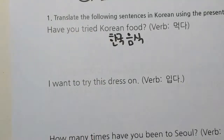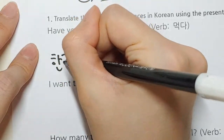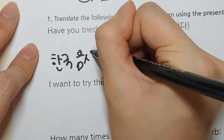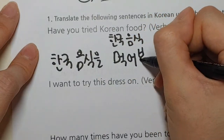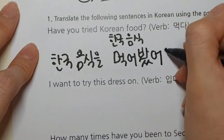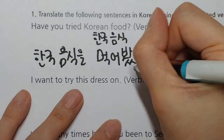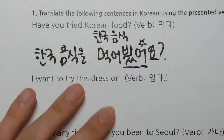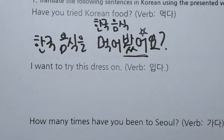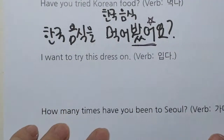So have you tried Korean food? Yes, you guys are getting it right. 한국 음식을 먹어봤어요? Have you tried Korean food? 먹어봤어요? So you conjugate 보다 in past form, because it's asking about your past experience. 한국 음식을 먹어봤어요? So this one wasn't that difficult.